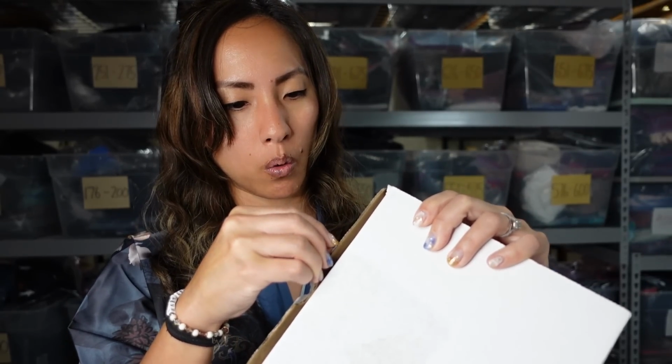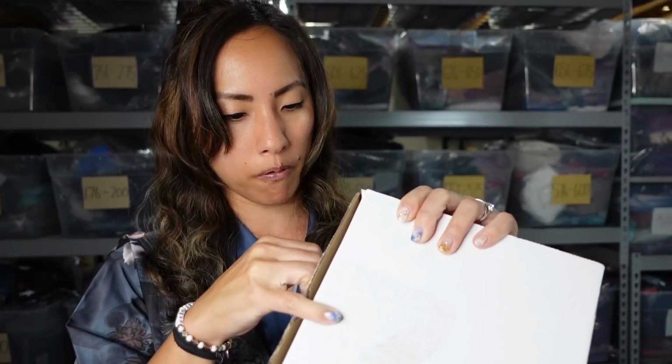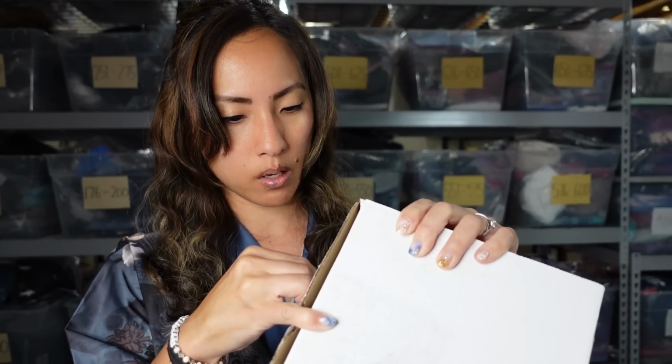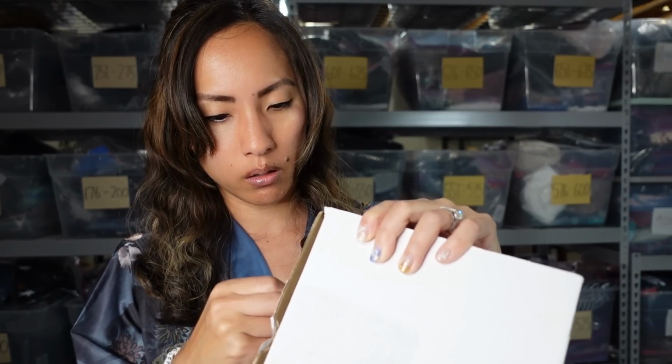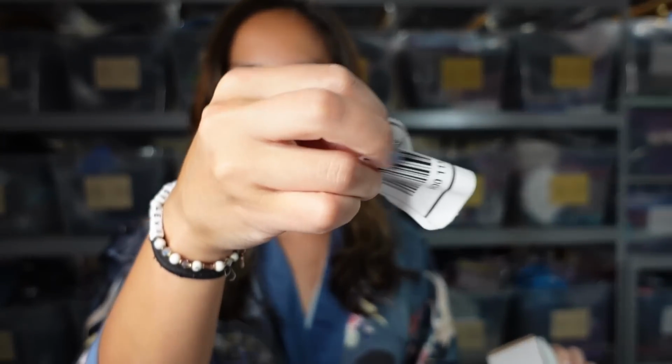I'm just trying to get my old USPS label off of the box because if you don't, USPS has a little heart attack because there are too many, what are these called? Barcodes. There's too many barcodes. So I think that this will go in here very nicely, and then I'm just going to tape it up very nicely. And then I will be able to get this sent on its merry way.